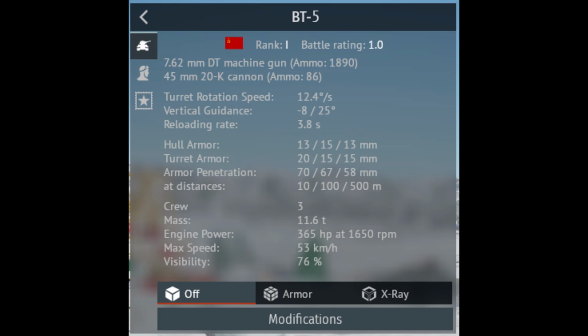In-game, the BT-5 stats line up almost perfectly to its historical documentation. Armor is slightly off. In-game, it has a maximum of 15mm when it should be 13mm, and its minimum is 10 when it should be 6mm. Its speed is right as far as I can tell. In-game, it has a speed of 32 miles per hour, which I would assume is its off-road speed, since the on-road speed was 35 miles per hour.